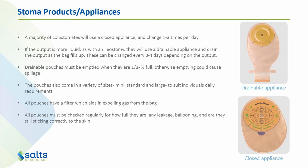There are many different stoma products and appliances available to ostomates, and what they use is usually dependent on the type of stoma and their output. So a majority of colostomates, so those with a stoma from their large intestine, will use a closed appliance. And this is because their output's likely to be much more formed and solid, as it will have absorbed quite a lot of water from the output through the small intestine, so it comes out much more formed and complete. So they will change this bag 1 to 3 times per day as it fills up.